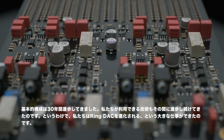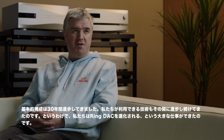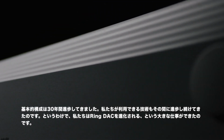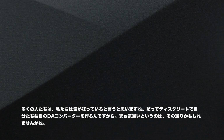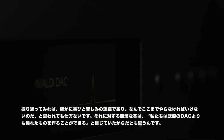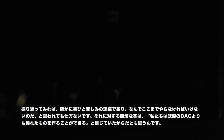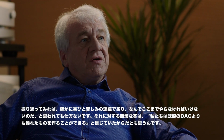The fundamental architecture has evolved over 30 years, and the technology that we can use has improved over that time, and we've been able to exploit those evolutions. I think a lot of people think we're mad for designing our own discrete DAC, and they're probably right. It certainly has its headaches as well as its joys, and you may wonder why we bother to do it. I suppose the simple answer is because we can make it work better than any of the off-the-shelf solutions.